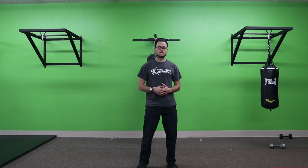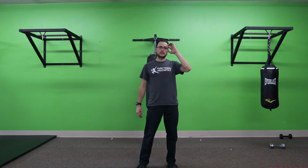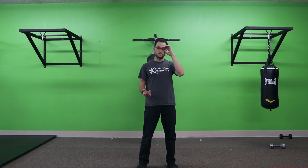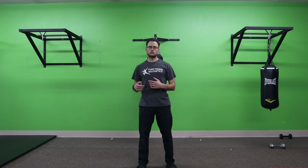All right, so the second last exercise, or rather movement pattern, because there's a lot of different exercises that this could entail, is the twist pattern. So you don't want to just be working in one plane of motion. You also want to be working where you're transferring energy through the spine and stuff like that. Keep your spine healthy and mobile so that you don't tear something, you don't throw your back out of whack.